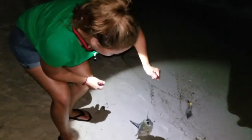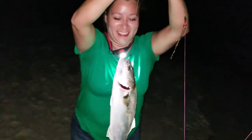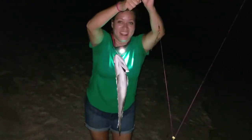This is right here? Bluefish. Sandra caught a nice bluefish. Did you get me with it? Look what she got. She got a chopper blue. Look at that big thing right there. That's going on a dinner plate, Mimor.